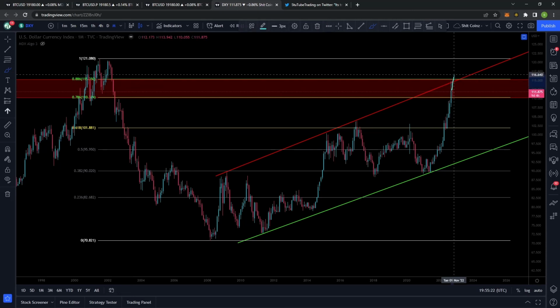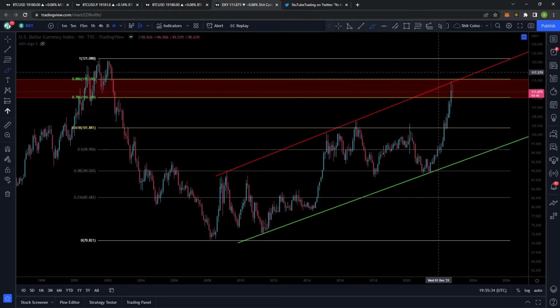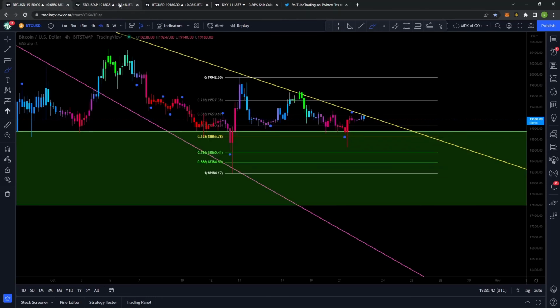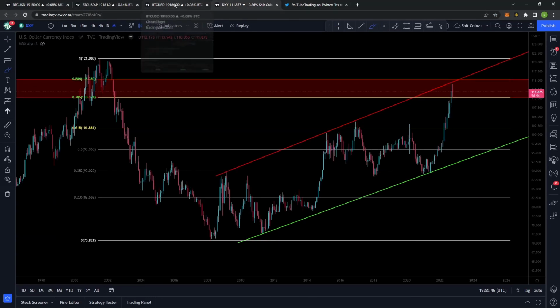But you guys, if this does end up breaking up and flipping that resistance into support, I mean, it could absolutely just continue its parabolic tear. And that would be very bad for crypto prices. Great if you want to accumulate cheaper, but if you're hoping that it's a moonshot, you would most likely be pretty disappointed there. But yeah, anyways, guys, that's kind of my quick wrap up of the market conditions right now.